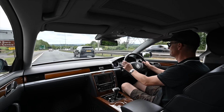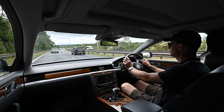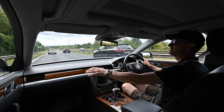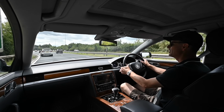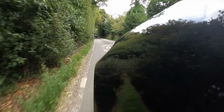This thing just flies to 60 really quite happily. It does though feel like a big car. You look down the bonnet, you can't really see where the edges of it go to. You cannot see any of the boot in the rear view mirror, so thankfully there's a backup camera in this one. You do have to be aware of how big your car is and of course where the edges of it are.